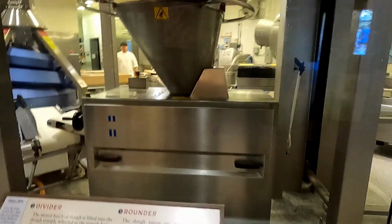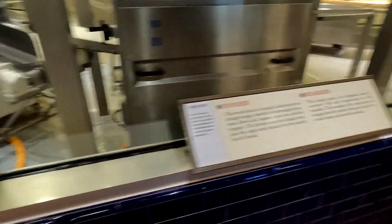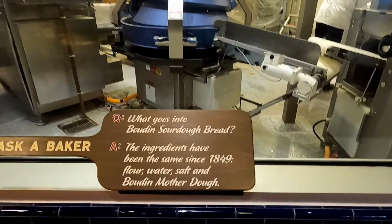Especially since it is baked right there, you can't get any fresher than that. Otherwise, if you go to the other Boudins, it's kind of a bit older, it depends how much they actually make it there at that location.